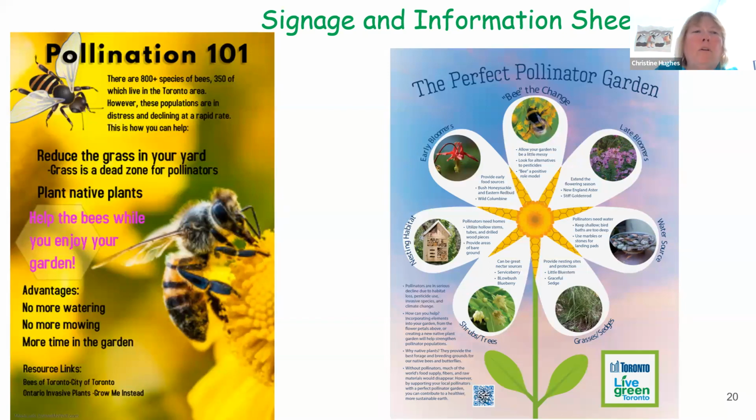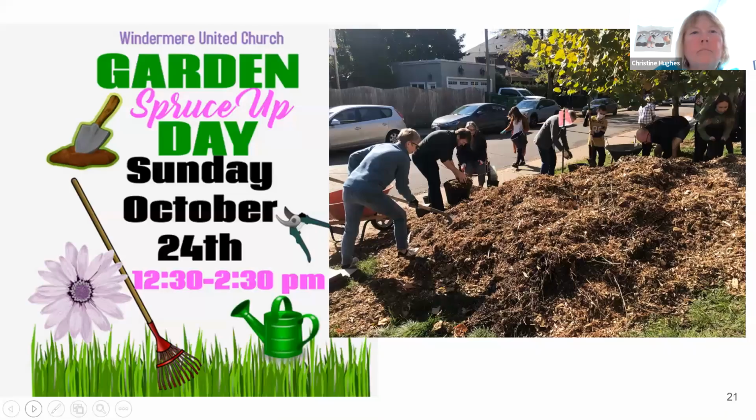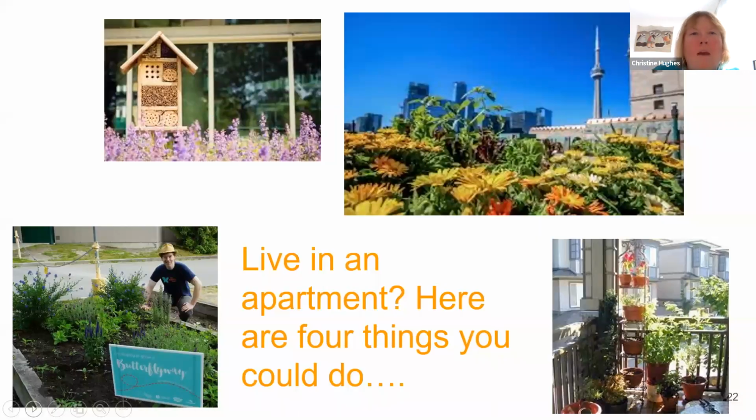educate people about how they could go about converting their grass to more of a garden, if they wanted to. And this is a photo of some of that wood chip mulch that we got from the arborist. We were doing lasagna gardening, spreading cardboard and putting this over top. Everyone was helping with that. And then this was part of our presentation that we had for the church.